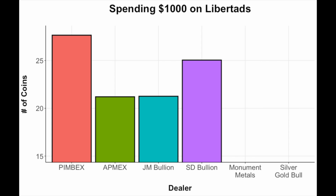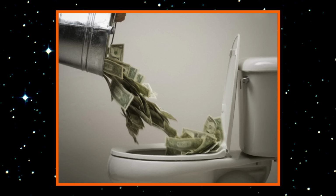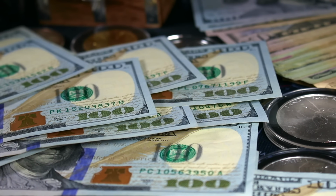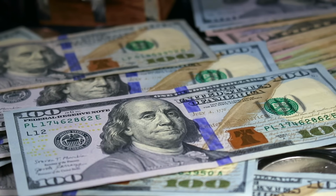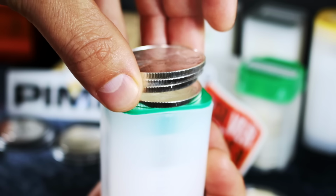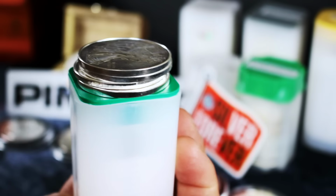For Libertads, yeah, a few of these dealers didn't have them in stock, but if you were to buy those at PIMBEX, you're getting 27 or 28 Libertads versus APMEX and JM, you're getting 21. That is a stark difference. Same amount of money, you go to APMEX or JM, you get one tube. You go to PIMBEX, you get a tube plus a handful of more Libertads. It's a no-brainer. Why don't you do it?